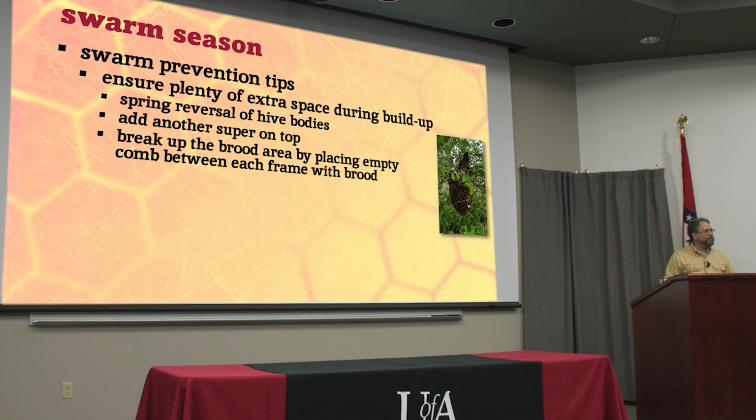You can break up the brood combs. So if your brood nest is very compact and you add another box, take a few combs and move them up and put empty combs in the middle, so as the queen goes back and forth, she encounters a lot of empty space. She doesn't feel crowded.